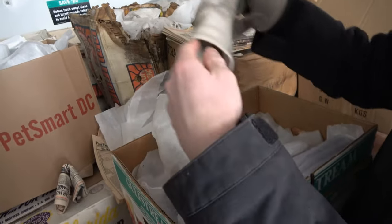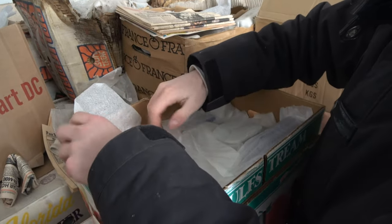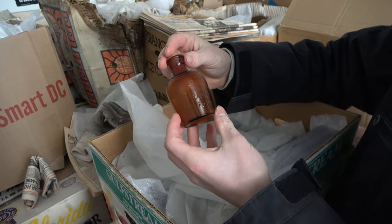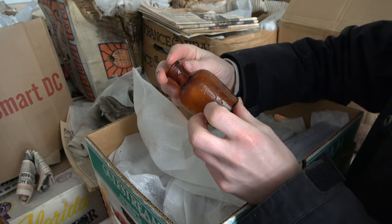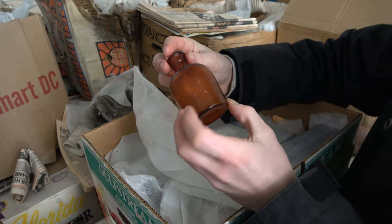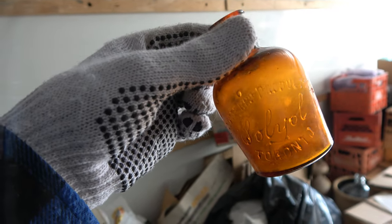Oh, okay. The gloves are coming off. Yeah, I see blue in there. Okay, man, I am so excited. We got a Lysol. That's not Lysol, that's something else. I found one of those before. Yeah, those are neat, Toronto. I think that's a poison though, is it? I don't know. I found one of these before. Not too sure on it. Very nice bottle though. Very cool.